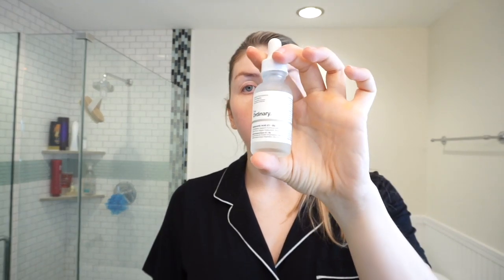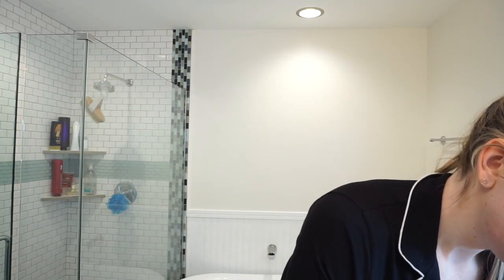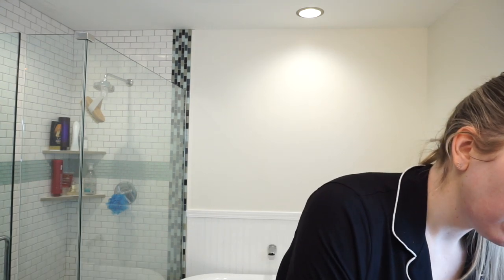Next, we're going to use The Ordinary's hyaluronic acid, 2% plus B5. Again, this is another cheaper product. It comes with a dropper. It's clear, so it might be hard to see, but I only use a tiny bit of the hyaluronic acid. It's dripping down my finger. So this is a way to moisturize your skin without it feeling oily, but this absorbs into your skin and brings so much moisture without looking oily. I think anyone from oily to dry can use hyaluronic acid.